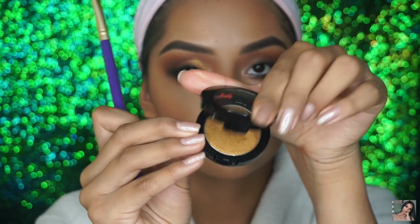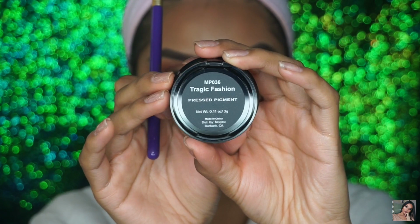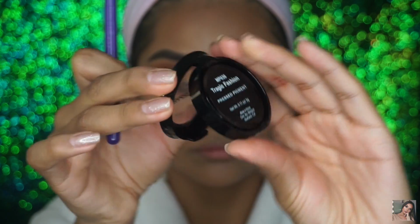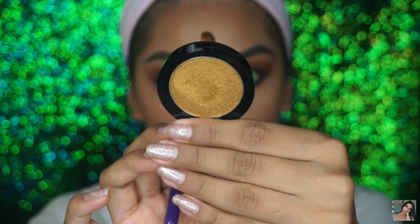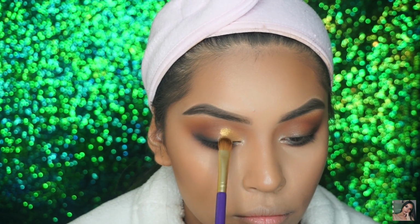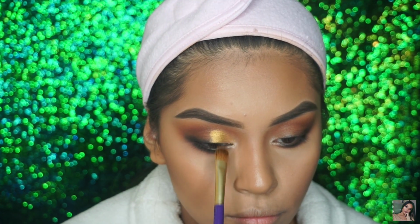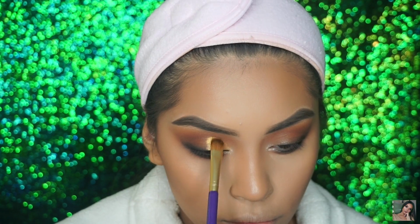And now for the middle, I'm going to be applying this Morphe Press Pigment in Tragic Fashion. This press pigment is super pigmented and the color is absolutely beautiful. I'm going to be applying it with this Makeup Addiction flat shader brush. This flat shader brush is so nice to apply any kinds of eyeshadows.